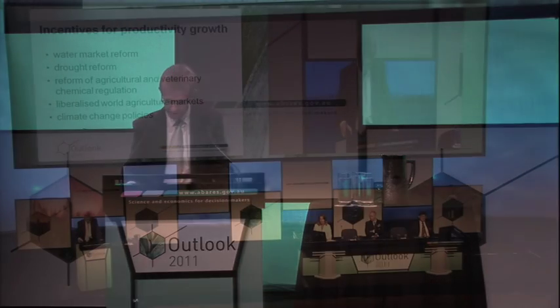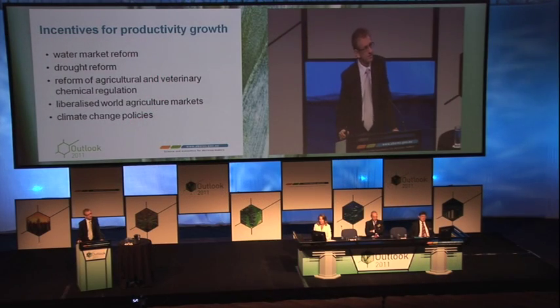Another factor that might be playing a role, though, is uncertainty, and the uncertainty that is created by the multiple reform agendas that are currently facing the farm community. Don't get me wrong, the reforms I've got there are absolutely essential. They are in place to try and improve productivity in each of those sectors. However, there's a lot of them going on at the moment. There's a lot of them being developed, and there's a lot of debate about those.